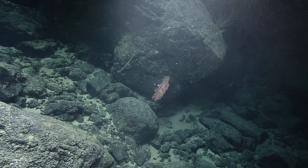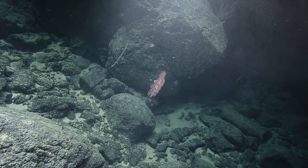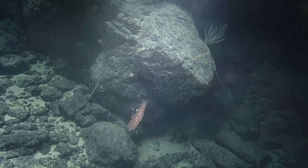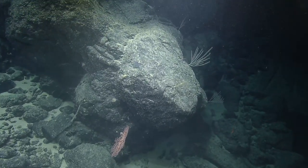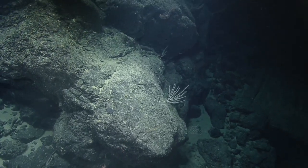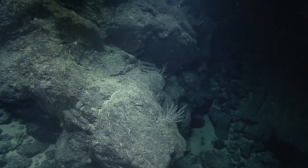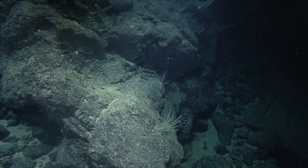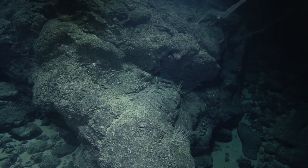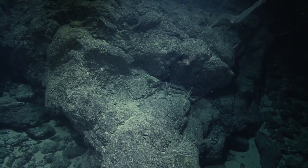Bridge now. Could we go 25 meters at bearing 275? Thank you.